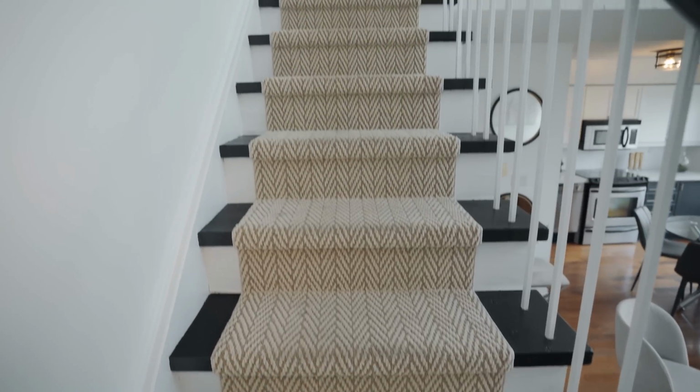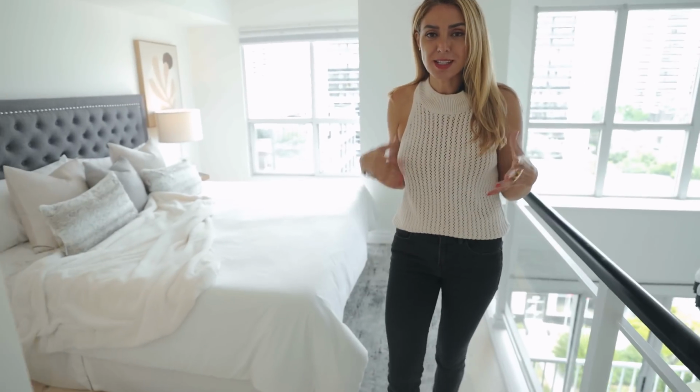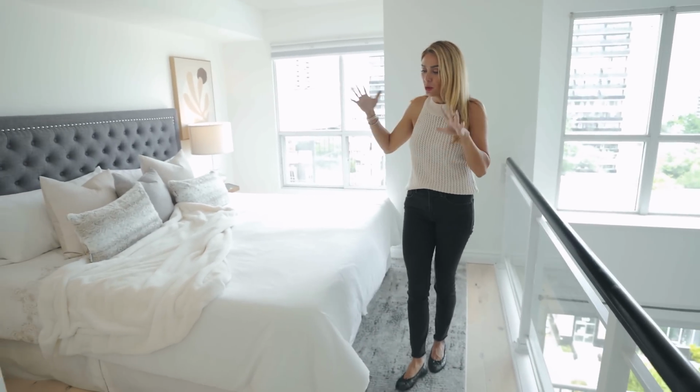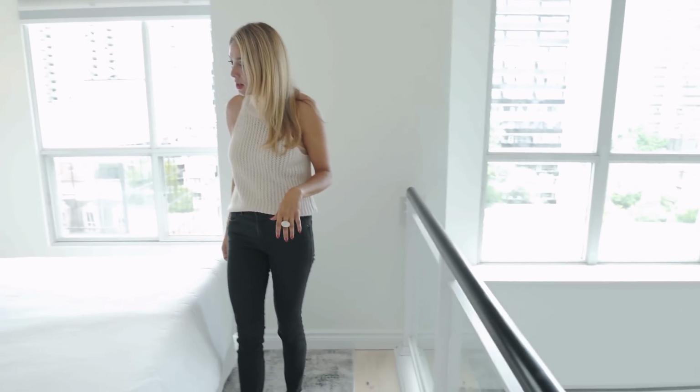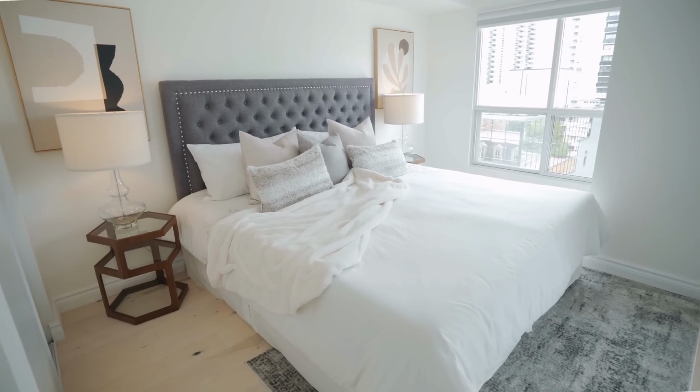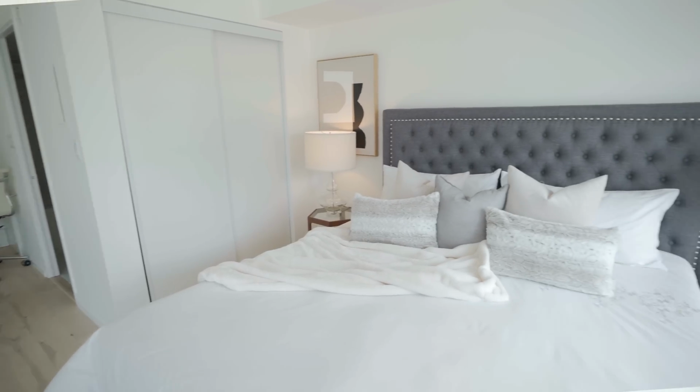I really like lofts like these. I feel like if I'm ever going to live in a condo, I would prefer something like this because it's so open concept with the 2 floors. And then you have all these big windows. You guys know I'm all about windows, of course. So this is our primary bed setup. We ended up fitting a king.